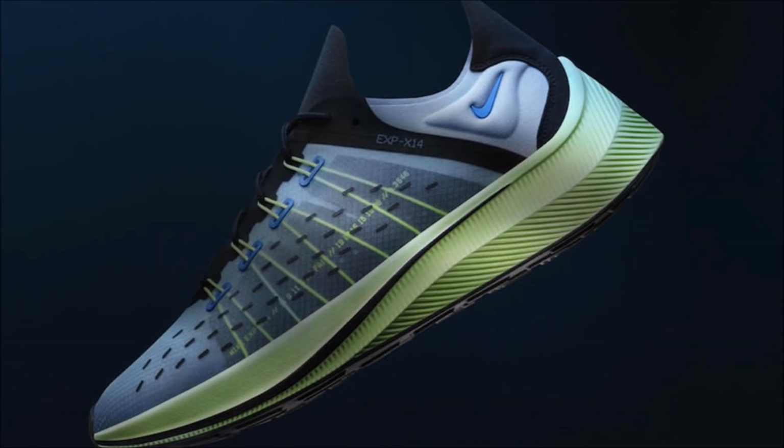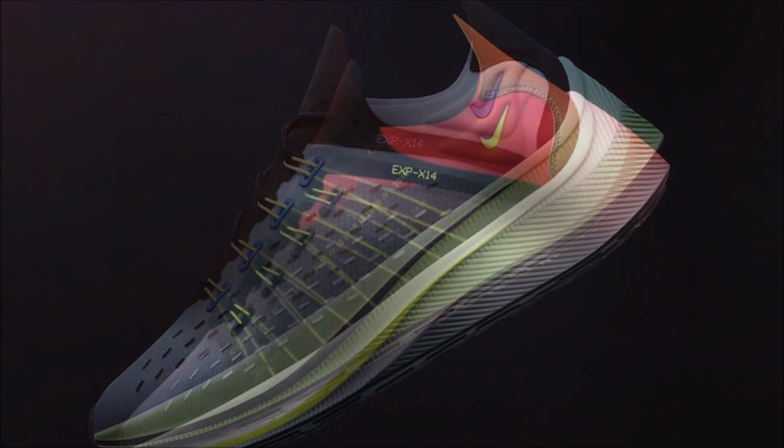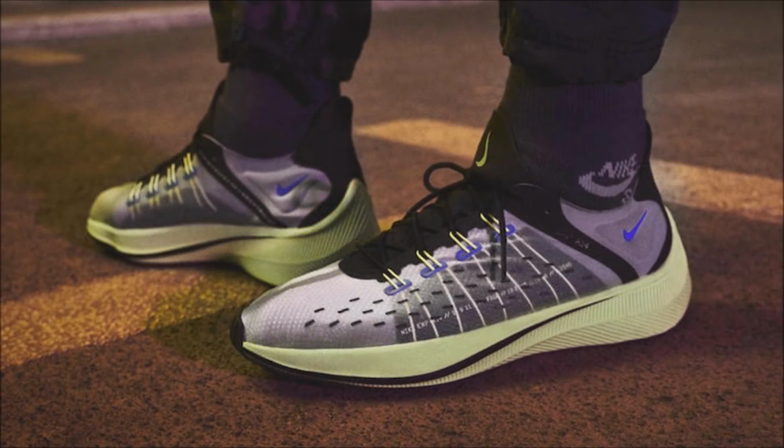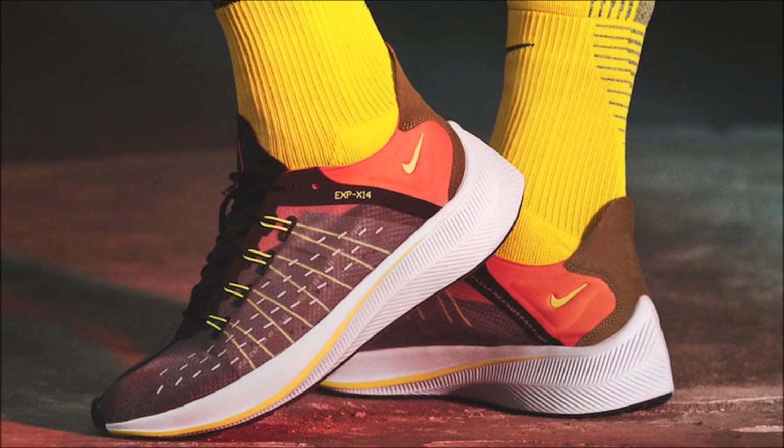which is used in the shoe's midsole to provide cushion for all-day comfort. And on the medial side of the shoe, you've got N3546, which represents Steve Prefontaine's fastest mile. He did it in 3 minutes and 54.6 seconds, and that nods to Nike's rich history in running.